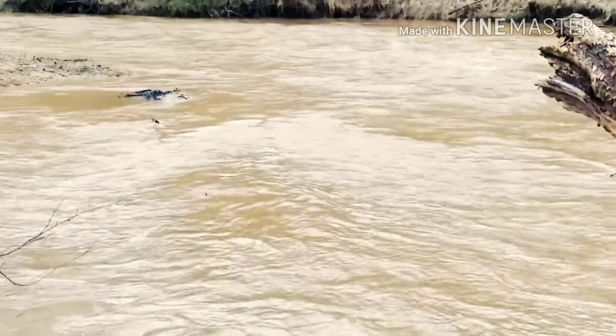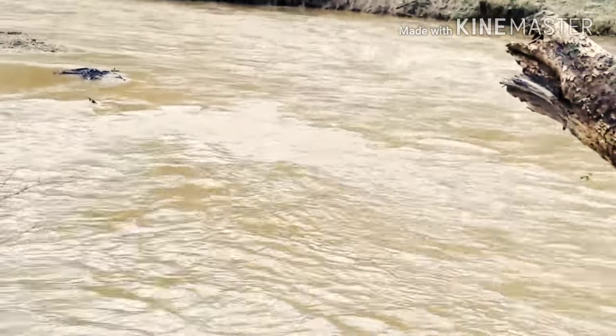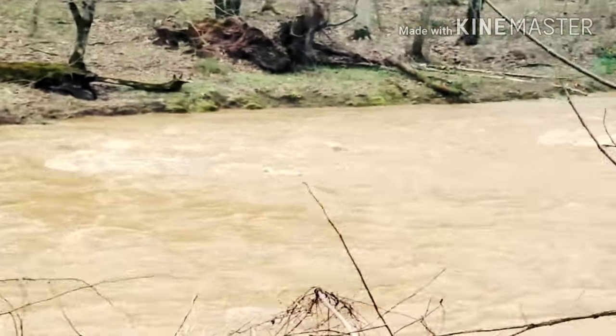It's probably about 3 feet deep in normal current. But it's rushing in there right now, so that'd probably be a good, real good place to put a dredge in. It's just ripping through here.